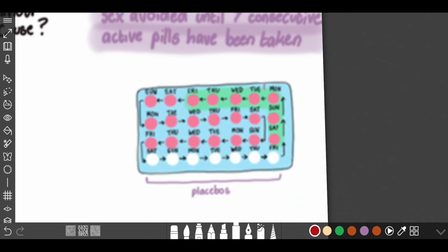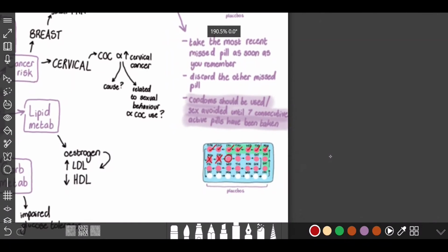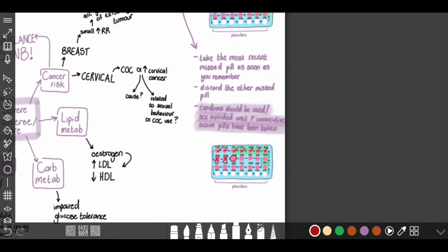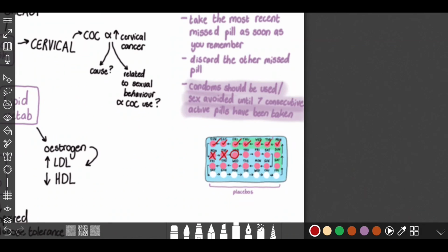So let's say I take Monday, Tuesday, Wednesday, Thursday, Friday, Saturday, Sunday. Then on Monday, I forget to take it. And then on Tuesday, I also forget to take it. Then on Wednesday, all of a sudden I remember that I haven't taken my pill for 2 days. So then what you do is a little bit different. Then let's say I remembered at 5 p.m. on Wednesday. Then I take the most recent missed pill as soon as I remember.